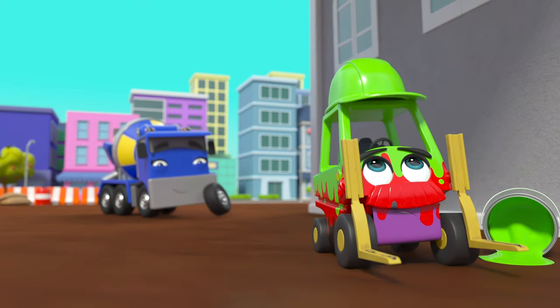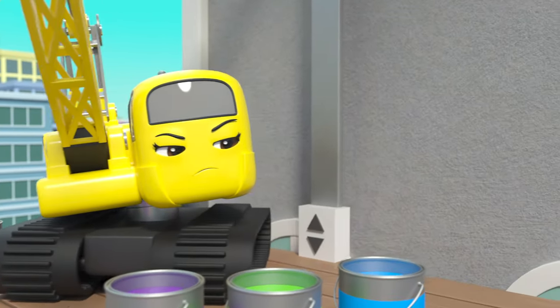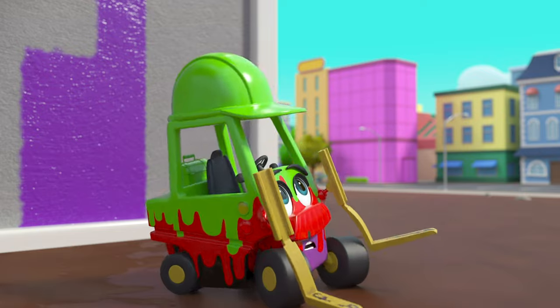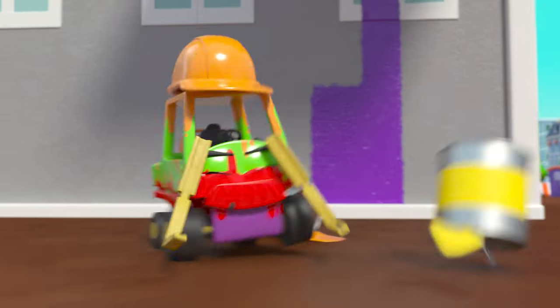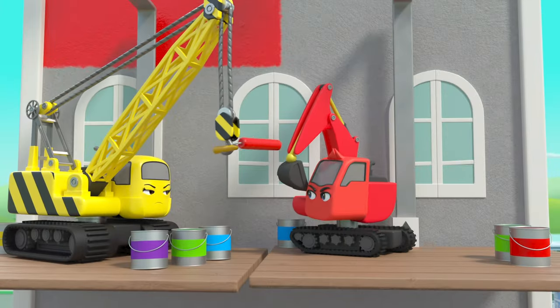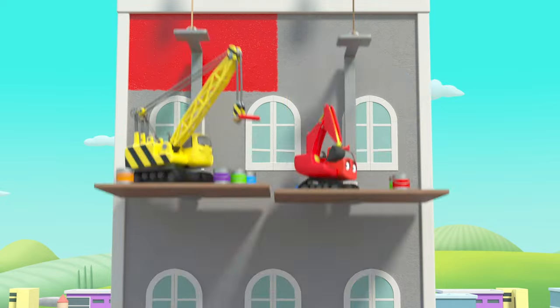Mr. Rubble is covered in paint. Daisy looks determined to fix this. Up she goes, but that sends Digley down again. Look out! Oh dear. This is getting very messy. How are Digley and Daisy going to fix this?